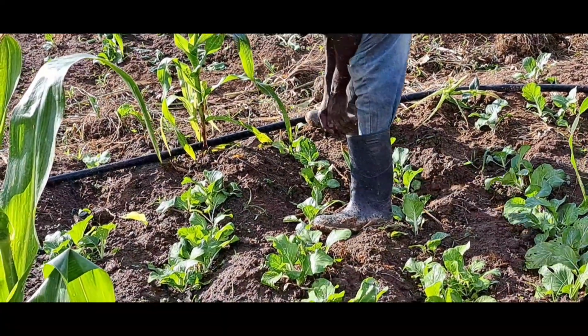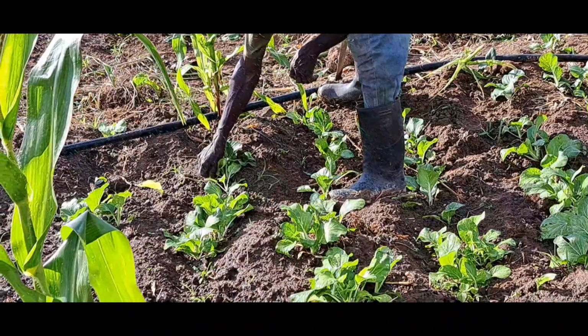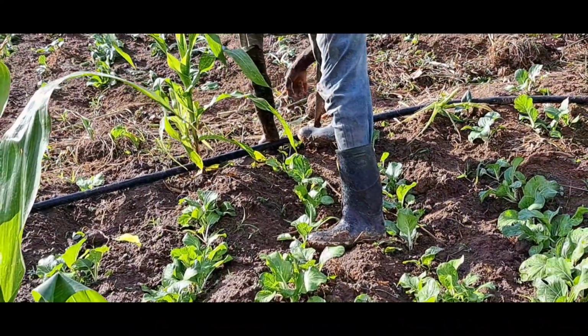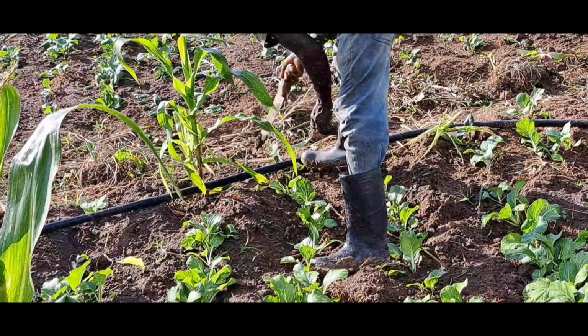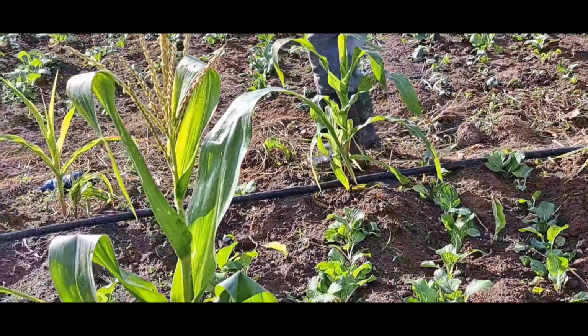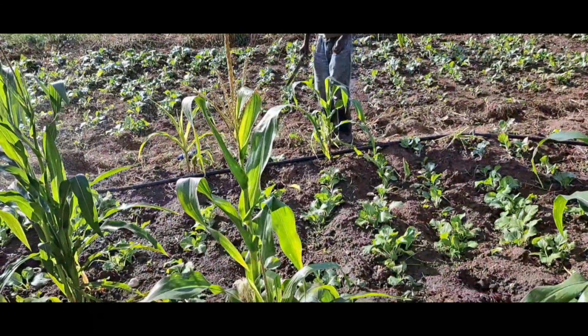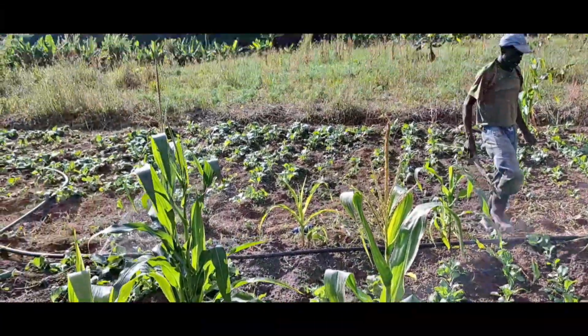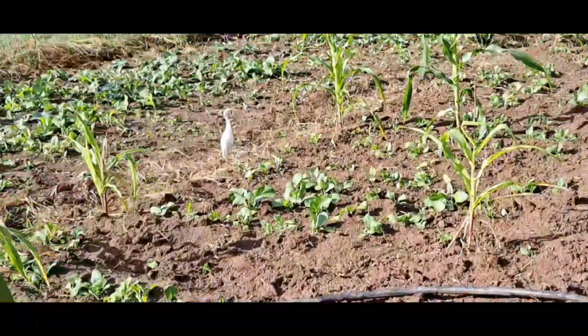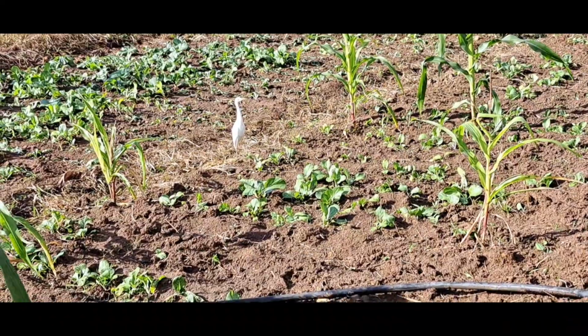So yes, peeps, this is what we're doing now. See, where it has a lot of bundles, we move them and transplant them to different spots. So we're filling out the bald spots right there. Still getting some irrigation done.